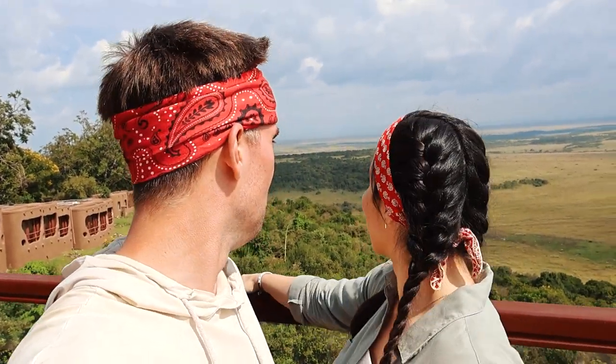The stay here at the hotel is so nice, so relaxing. As you can see, we're here at the hotel again with this beautiful view of the national park. Just stunning, lush. But I honestly feel if you want to get a real good taste of Africa, even for a few days or a week, this is the place to be for sure.